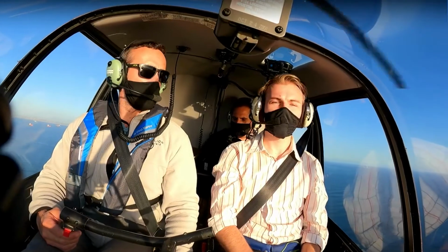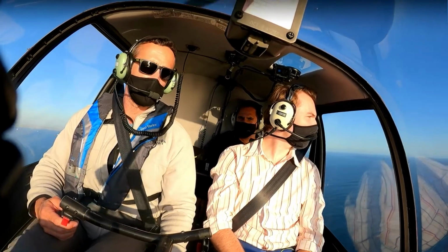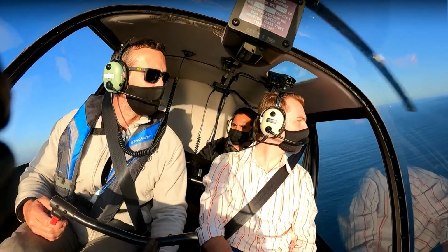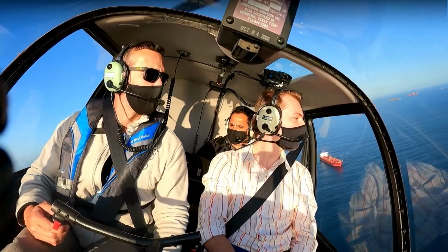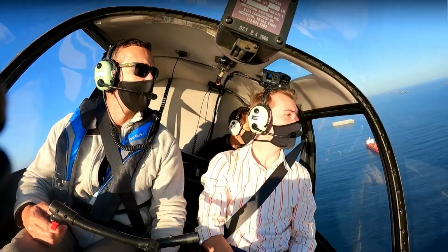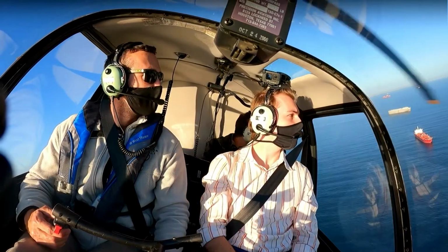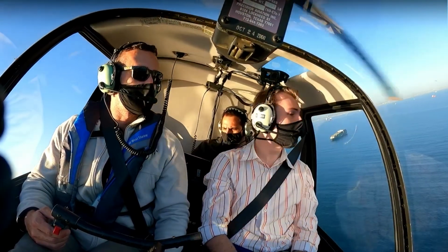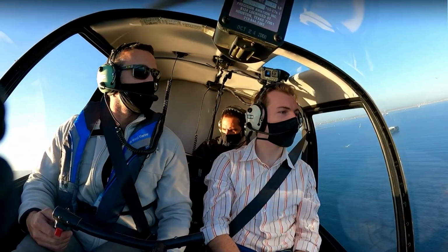I can see behind us, which I'll bring it around to now, we've got a ship. It looks like an auto carrier coming out here, but it's moving. So we'll actually go onto that target and have a look at that ship as well before we start heading back inland. But yeah, that's the skinny on the port, really.